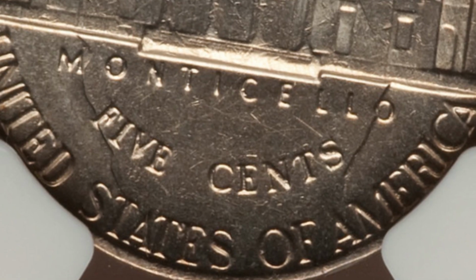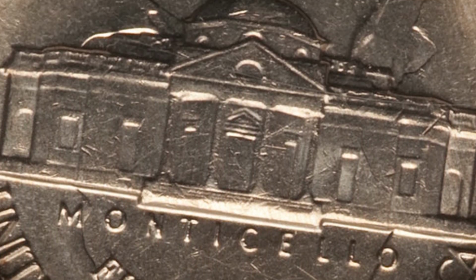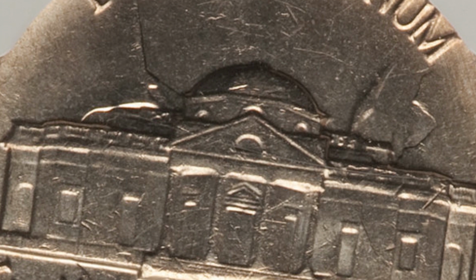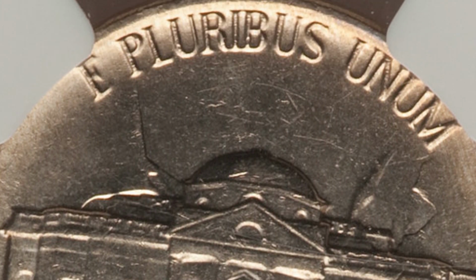You can look for those on other coins as well, not just nickels. Here on the reverse you will see the outline of Jefferson's head, the front design, the obverse design of the coin. Always be on the lookout for those.